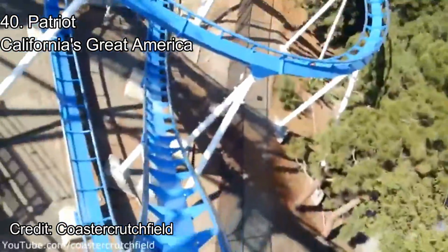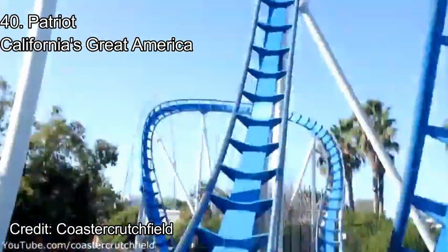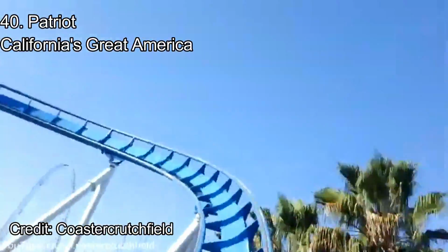40. Patriot at California's Great America. This floorless is definitely the smallest, but it's still a good ride. It's a very smooth experience with all of its graceful overbanks, and it has some good whip near the end.